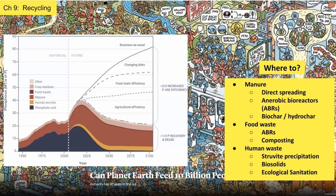In chapter 9, we talk about the recycling side of things, and the main phosphorus that's available to be recycled is being produced by livestock. And so there's lots of things to be done with manure. Of course, it's very heavy and hard to transport, therefore it tends to be over-applied locally, so we need to transform that into a more usable form, and there are technologies emerging for that.